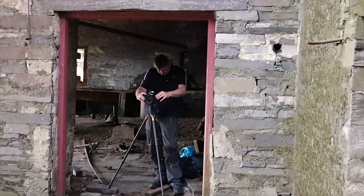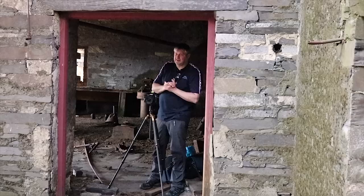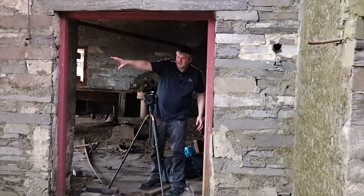I'm at F9 with this, ISO 100 at a fifth of a second. I'm going to bracket to each end on this because of the dark patches everywhere and that end's so bright. So yeah, bracketing to each end on this one.